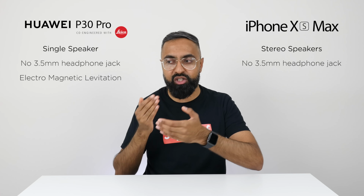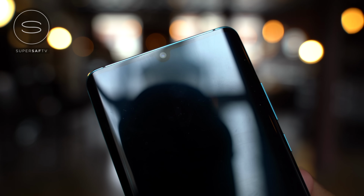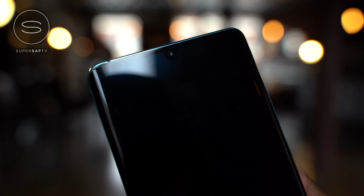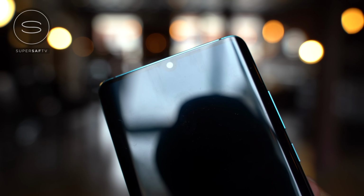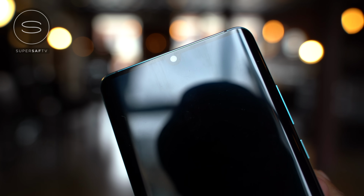But when you're making calls, it's actually going to vibrate the display to give you more isolated sound compared to a traditional earpiece. So it is going to give you a little bit more privacy when you are on the phone on the P30 Pro.